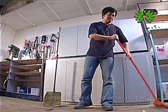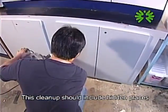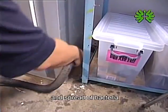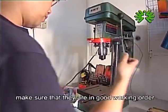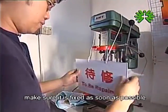Cleaning demands that a good general cleanup happens regularly in the workplace. This cleanup should include hidden places like corners, columns, and under pieces of furniture. Thorough cleanups prevent the growth and spread of bacteria. Also, use this time to inspect any tools and machines. Make sure they're in good working order. This is part of preventive maintenance. If a problem is found, make sure it's fixed as soon as possible.